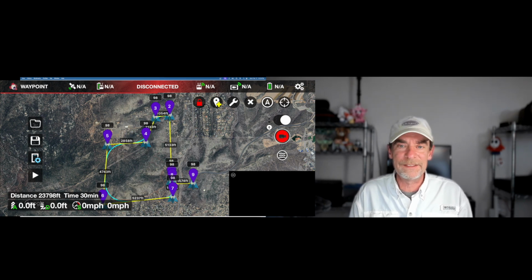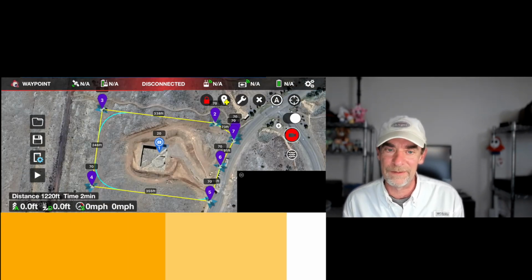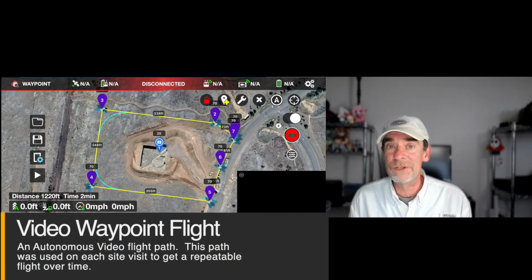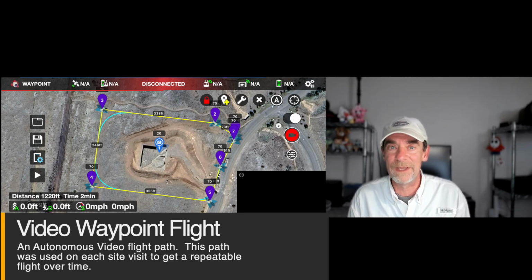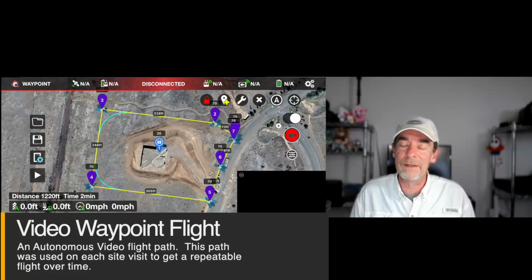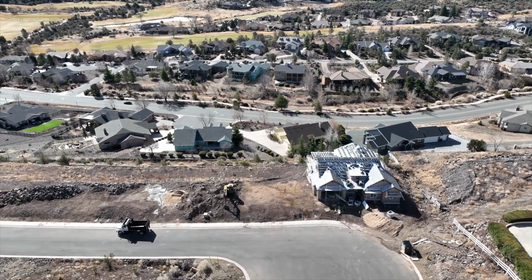Often I get asked about doing mapping and modeling for construction progression work. And one of the questions is, do I have to do mapping and modeling for drone construction work? And the short answer is no, not necessarily. While a lot of our clients do like mapping and modeling, they like orthomosaics, they like 3D models, not all of them are looking for that.